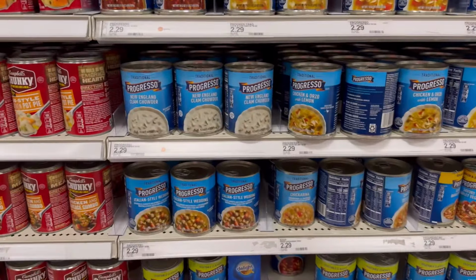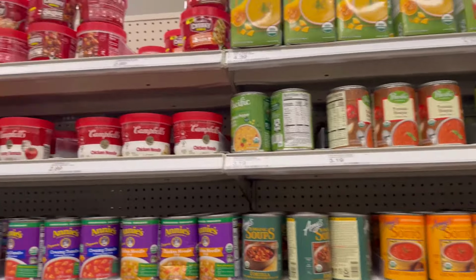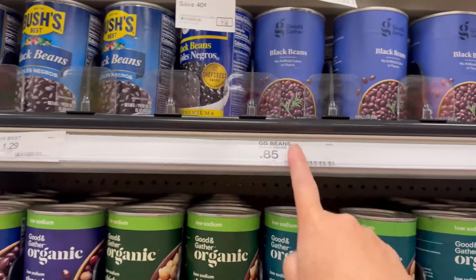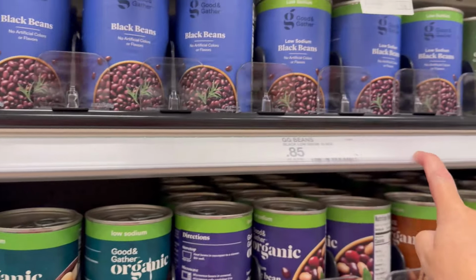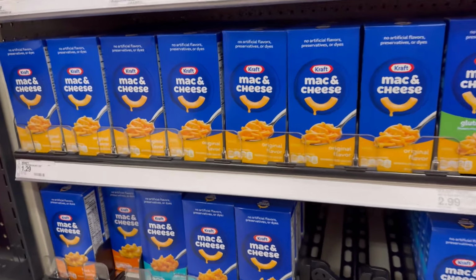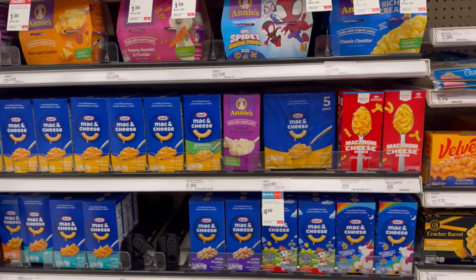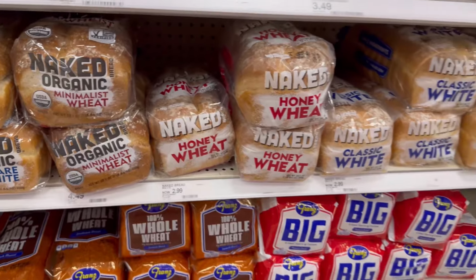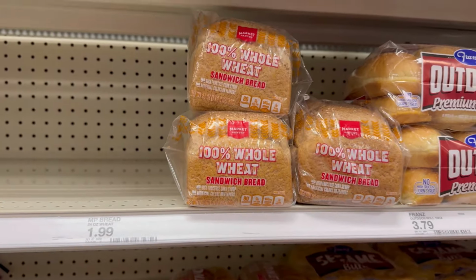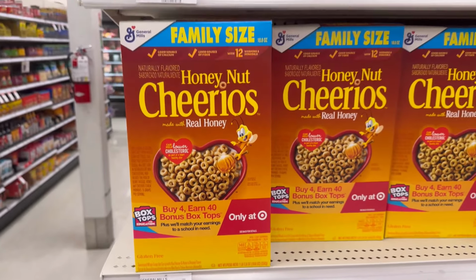Lots of just regular soups. I didn't think that Target had great prices, honestly. I didn't end up buying anything here. We were there for something else, but I was just checking out prices. This 85 cent for black beans was a pretty good price, I thought, for the cans of beans. I don't see that price in Canada. Their mac and cheese was $1.29, which is about what I can get it for in Canada. So it's not a great deal. Bread was about the same sticker price as well, which is not a great deal for me. And then the only other thing I saw at Target was this 75-cent mustard was a pretty good price. Yeah, cereals looked about the same.